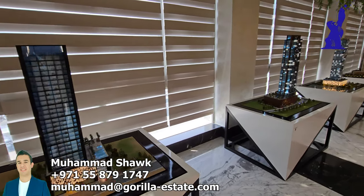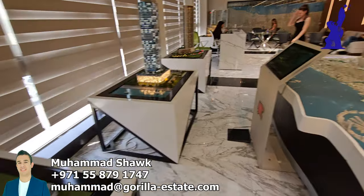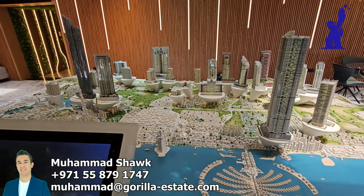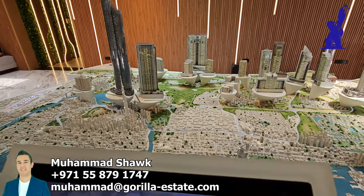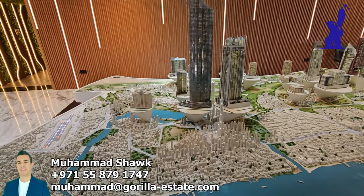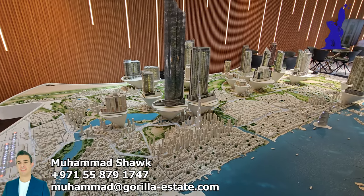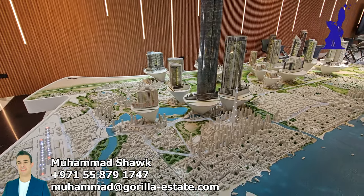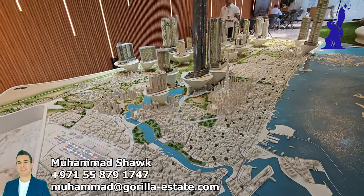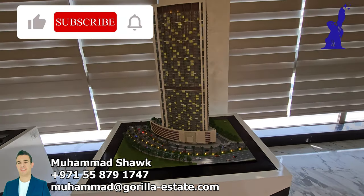We have more projects in JVC, JVT, and, as I said, in Business Bay. Now, what I mainly want to take you to is the experience center that they have built recently, where they show how their apartments are going to look, and what materials they are using in their amazingly designed buildings and apartments. One of the main things I wanted to mention is how large the amenities are in their buildings.